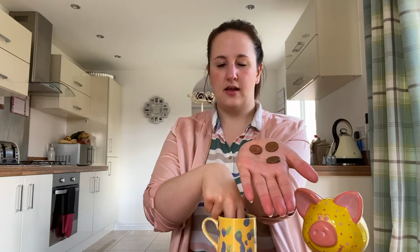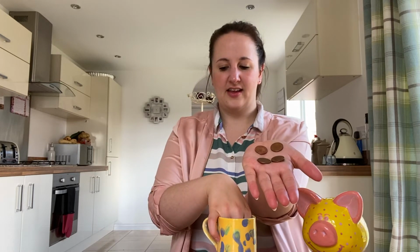Here we go. There's one, count with me. Two. Three. Four. Five. 5 1p coins. That's one, add one, add one, add one, add one. Altogether, we've got 5 pence. 5 pence looks like this, but it can also look like this.